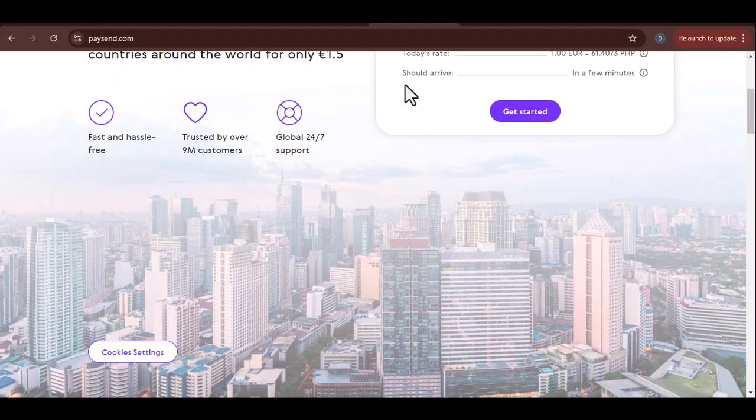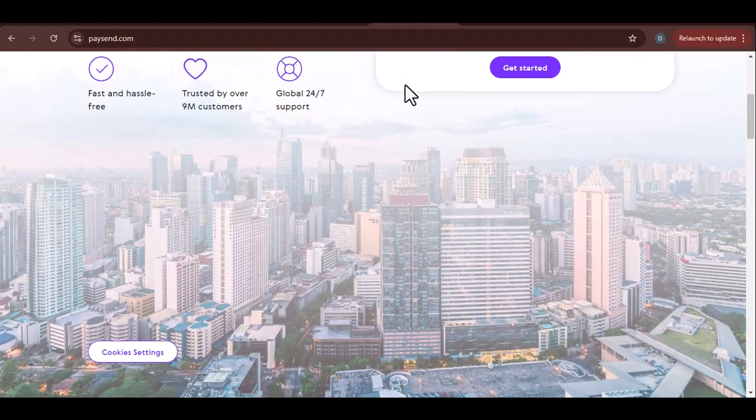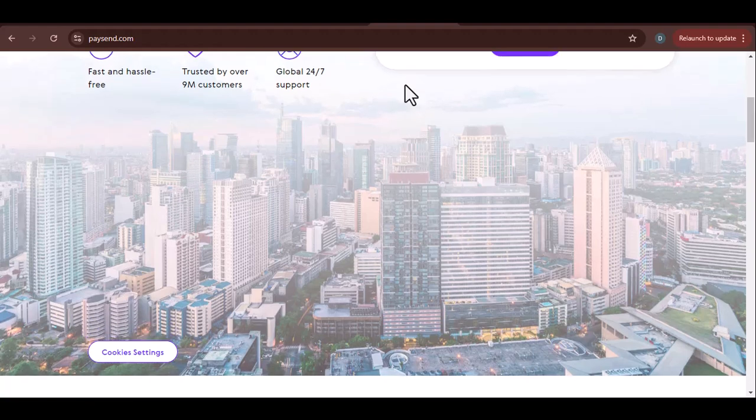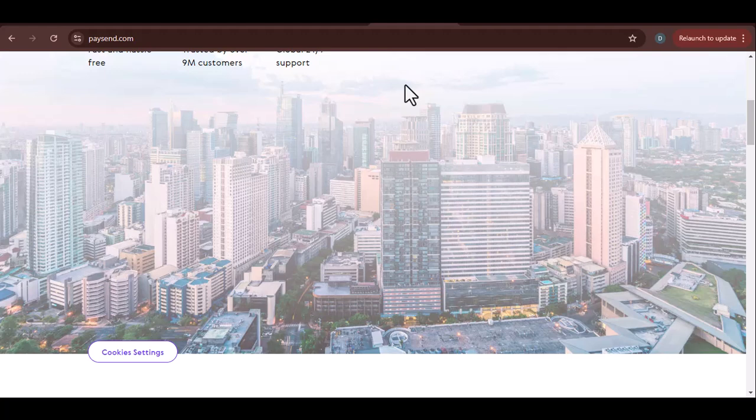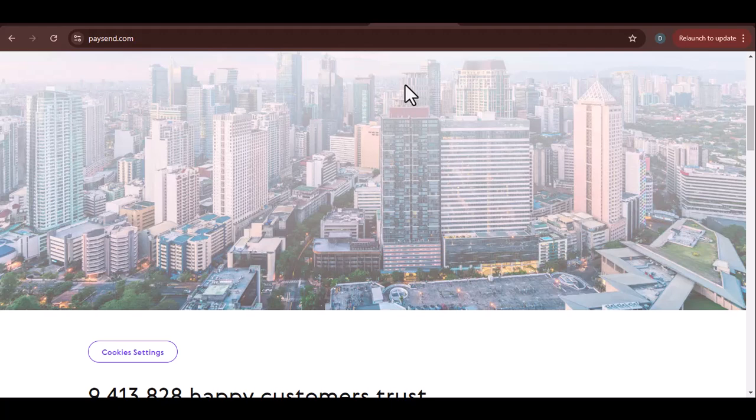Understanding Paysend. What is Paysend? Paysend is a global money transfer platform that allows you to send money to over 125 countries, including Nigeria. It's known for its competitive exchange rates and low fees, making it a popular choice for many people.